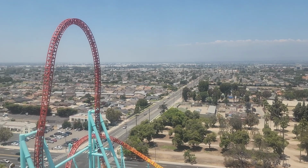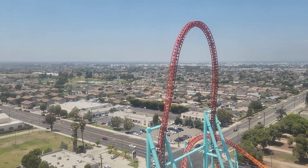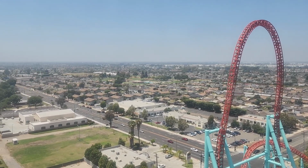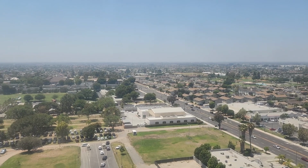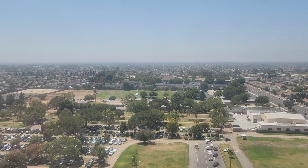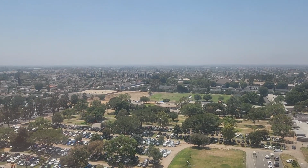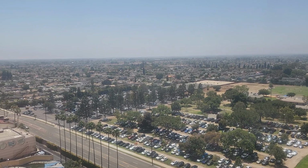In the distance, you can see an ancient Aztec temple, which is our Jaguar attraction, a family roller coaster that sends passengers on an exciting tour around Fiesta Village, through the loop of Montezuma's Revenge, and around Reflection Lake. Speaking of Montezuma's Revenge, it opened on May 25th, 1978, making it Knott's Berry Farm's longest-standing roller coaster.